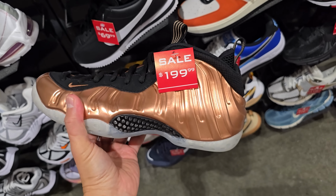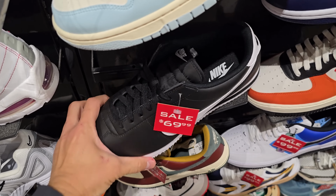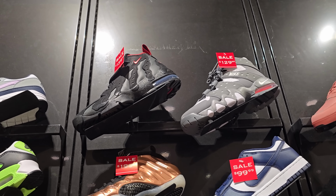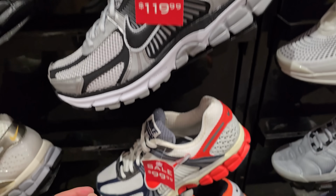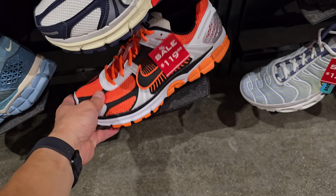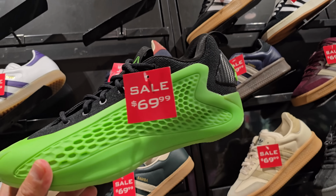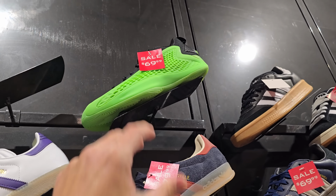We got the foam posits. These are the copper ones right here on sale. Cortez right here. We've seen some super low Cortez prices, as well as some classic pairs up there. All of the Vomeros on sale, but I feel like some of the other spots have been a little more competitive. Like, man, all black, can't go wrong with all black. One thing they have been competitive with is the AE prices. I think Foot Locker has the best sales on AEs right now.